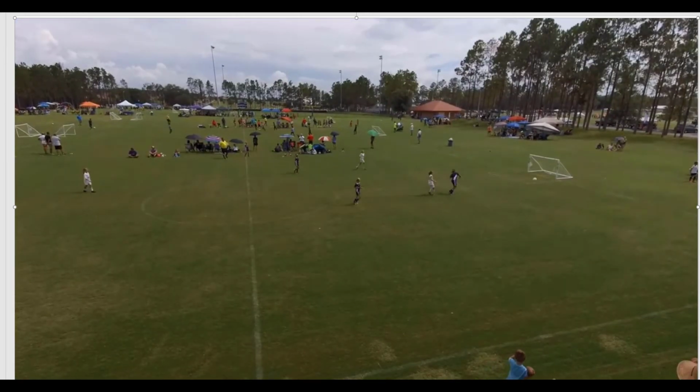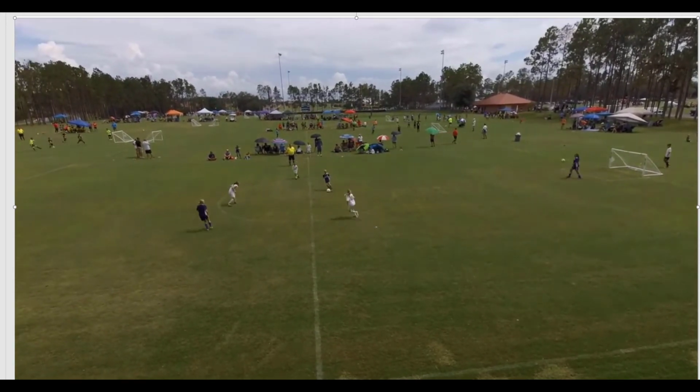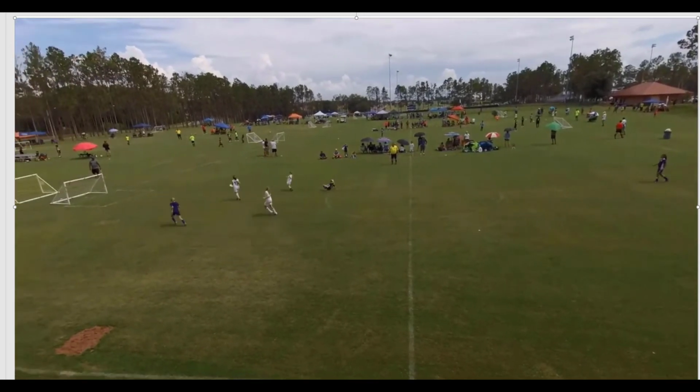Let's look at it again. And the problem here is we're not applying pressure. So Brinley needs to get there. Cameron shifts. Somebody needs to apply pressure on this kid. Okay, so Brinley really is out of the play. Sydney's behind the play. This should have been a goal for Orlando City.